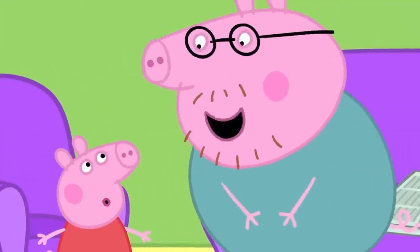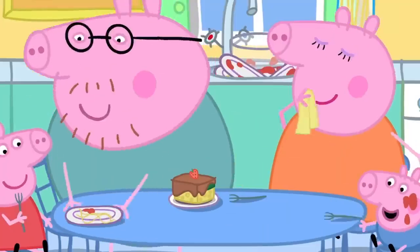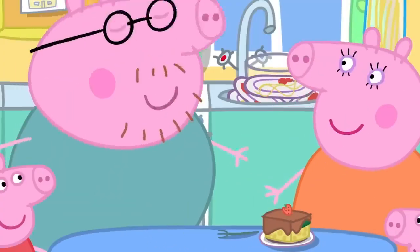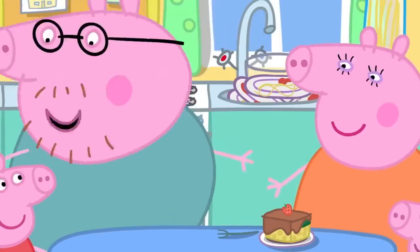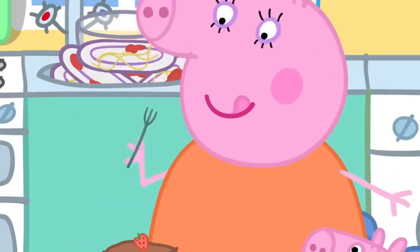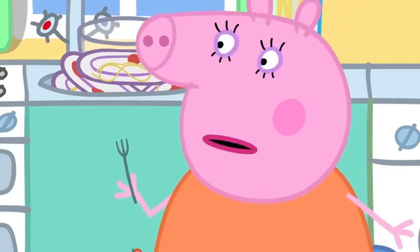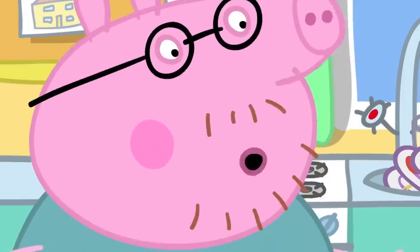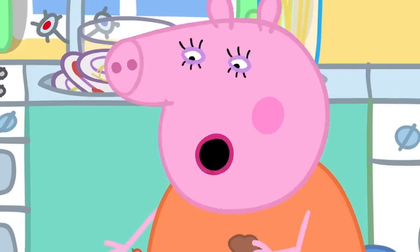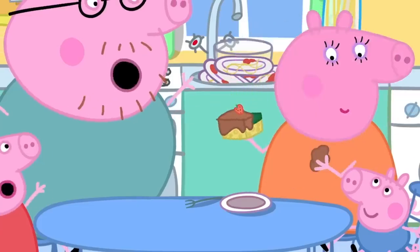Would you like to help me play an April Fool's Day joke on Mummy Pig, Peppa? Peppa and her family have finished dinner and are now eating dessert. Aha! Me and Peppa have made a tasty chocolate cake for dessert, haven't we, Peppa? Yes! How lovely! It looks delicious! My fork doesn't seem to work. Try with your hands. Peppa and Daddy are playing a joke on Mummy Pig. This isn't a cake. This is a sponge with icing on it. April Fools!